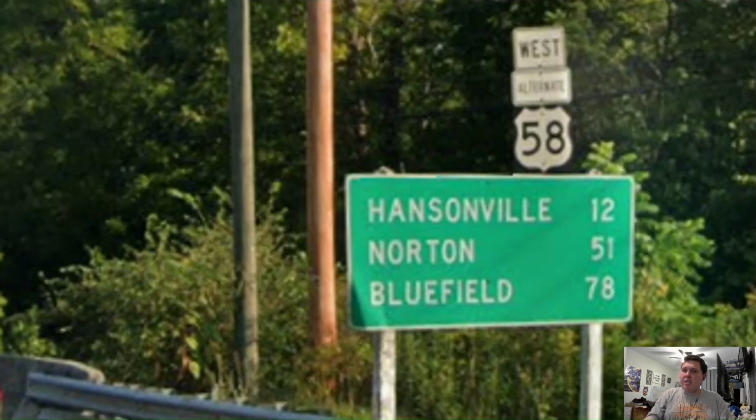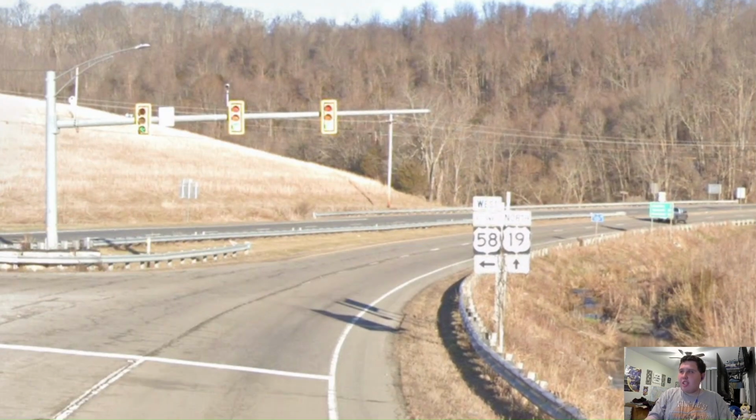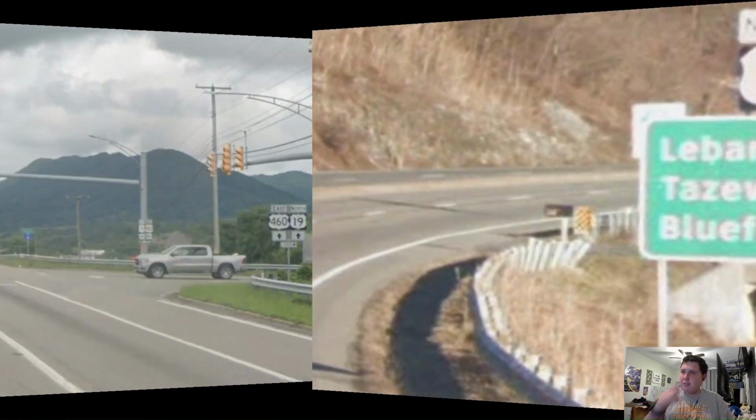And apparently US 19 has left the chat and just left US 58 alternate here. And we're getting signed for Bluefield from 78 miles away. And this is where US 58 alternate leaves us, as US 19 is going to be continuing towards Bluefield. And we can also see that there's a mileage sign in the distance over here. And we get Bluefield still as our primary from 66 miles away.